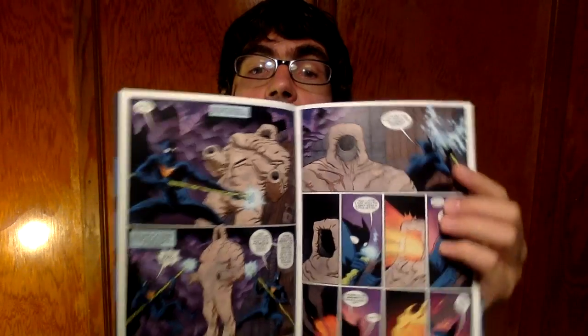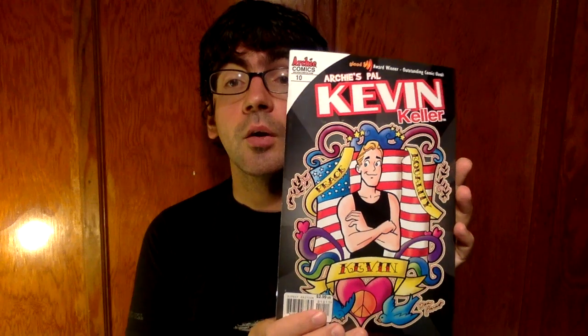We got a bunch of single issues. Ooh, The Fox, issue 3. The Fox is a tremendous series from Dean Haspiel and Mark Waid. Awesome. Yeah. Go back in the archives on the podcast, last March I talked to Dean Haspiel about the Fox series. There's also news coming out of Comic-Con about the next Fox series, so stay tuned to the podcast to check that out. Lots of New York coverage coming up. Archie's pal Kevin Keller, number 10, got that good tattoo style logo.